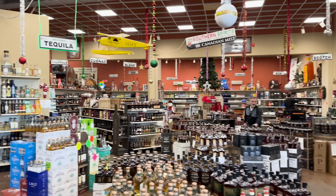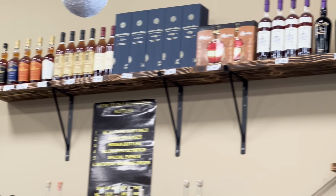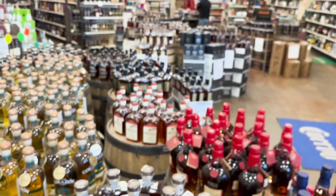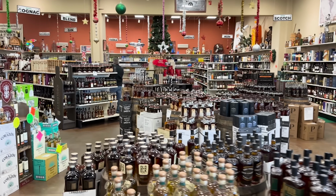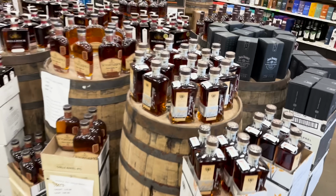All right, we are here at Southern Spirits. This is the infamous store with all these unicorns chilling on the shelf. And they have an entirely huge section of barrel picks, single barrels, and anything you can essentially think of. It's quite an impressive store. And first off, we're just gonna look at this.